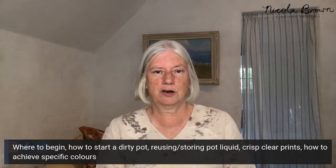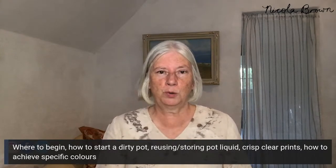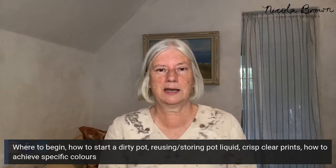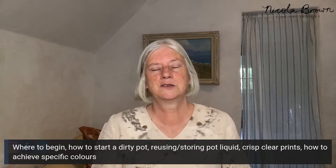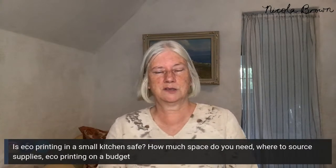And then once you start, can you reuse the pot liquid, or how do you store it? People always are interested about getting crisp and clear eco prints. Sometimes people want to achieve specific colors. So those will be things that I will discuss.